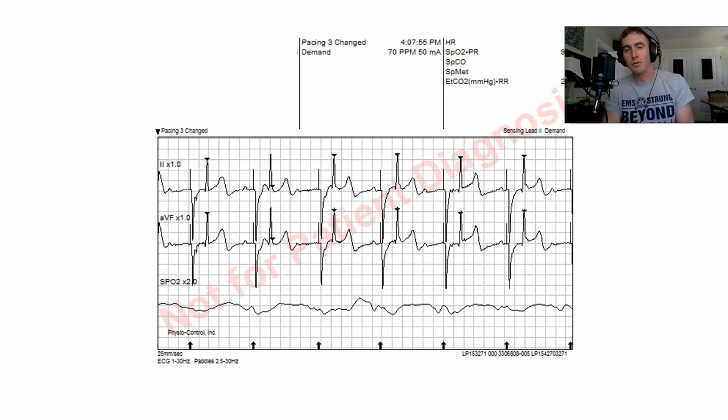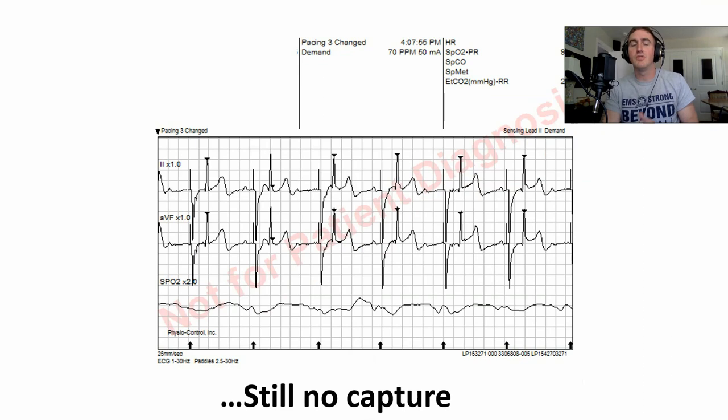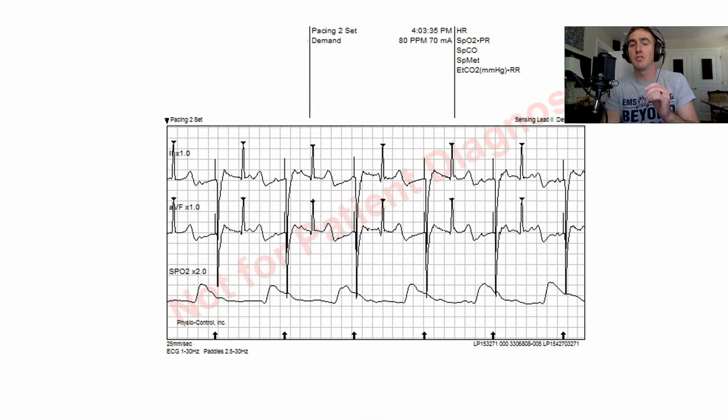You might feel a pulse. You might not feel a pulse. Or you don't think you feel a pulse, but somebody says, I think I feel a pulse. So you just err on the side of caution and you increase it to 70 milliamps. You went from 70 a minute to 80 a minute because you thought, well, it might help. Don't know. So now you're pacing at 70 milliamps.